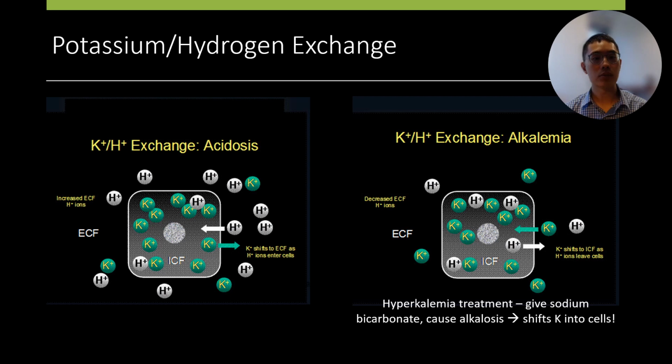Now, we can use this property to help us treat abnormally high potassium levels, or hyperkalemia. If we want to get potassium to shift into cells, we increase the pH of the blood, which will then result in hydrogen ions coming out of the cells, but also potassium entering into the cells. We do this by giving patients sodium bicarbonate, which increases the pH of the blood and helps drive potassium into the cells as a byproduct of hydrogen ions shifting out of the cells to neutralize the sodium bicarbonate that we are artificially providing to the patient.